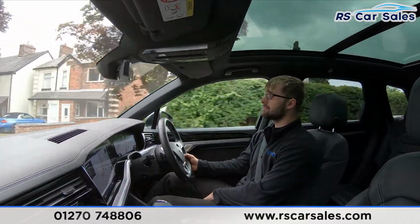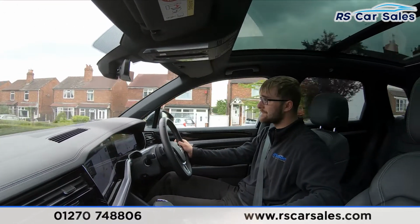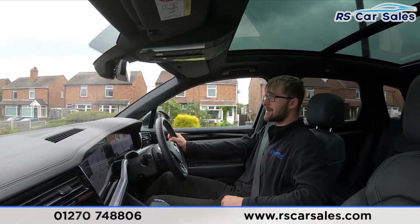Now you have very comfortable full leather seats throughout this vehicle, which you can quite easily do 200, even 400 miles in and still feel fresh. The two front seats are also heated, electric and memory.